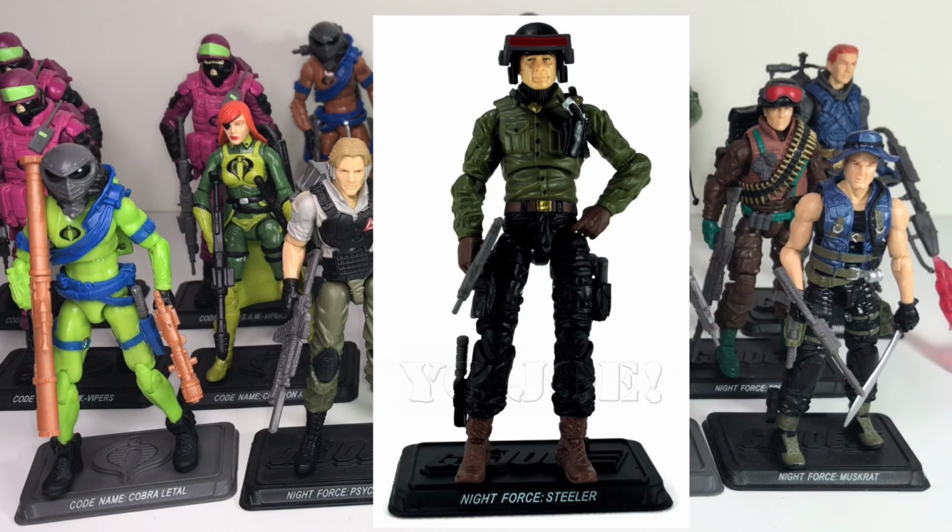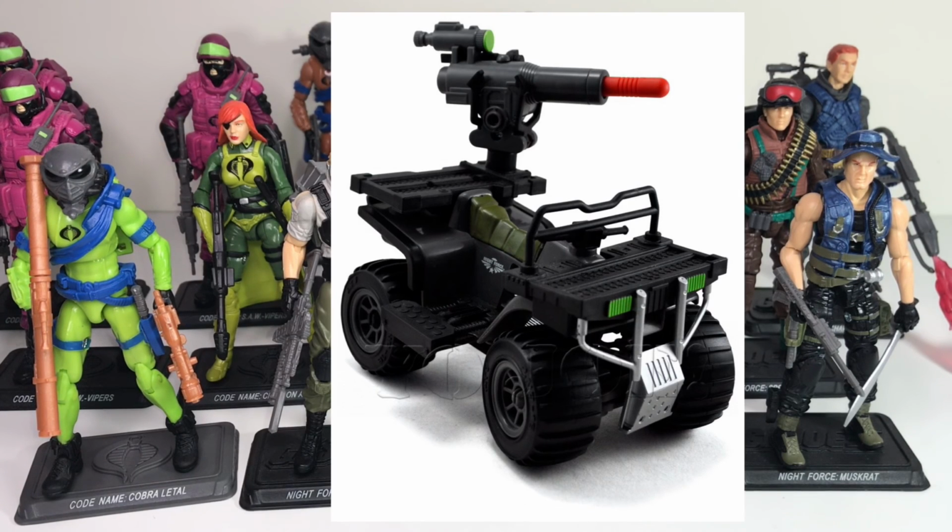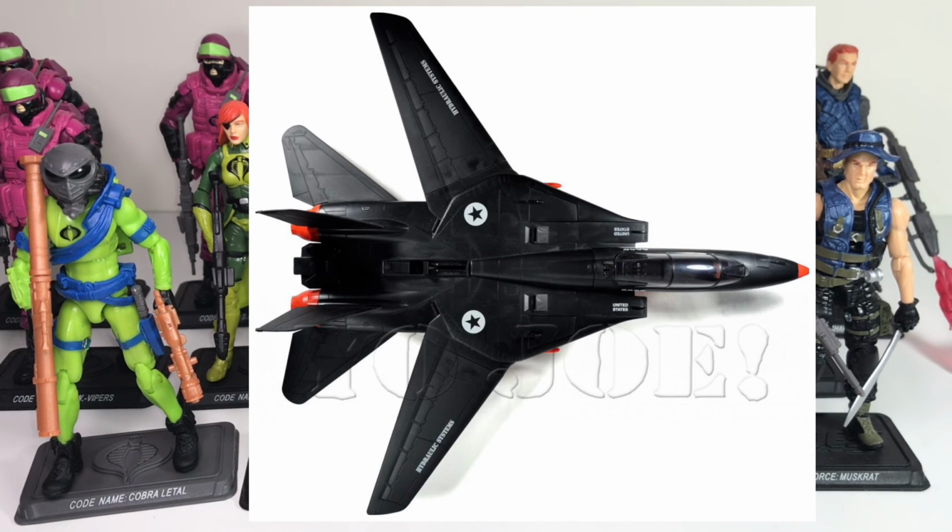But then we also got Night Force Stealer. And he came with a kind of a flak gun weapon that he could sit on. Then there was a Night Force Covert Ops ATV, which was a repaint of the Ferret vehicle. And then there was a Night Force Night Boomer, which was a repaint of the G.I. Joe Sky Striker jet. So very Night Force heavy.